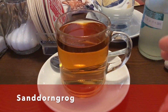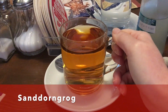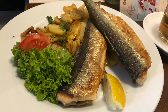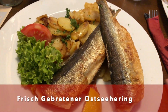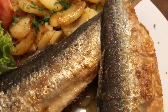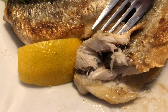If you don't know what a grog is, it's actually a warm water with rum and sugar. And this one had additionally sea buckthorn. Finally, I found on the menu fried herring with fried potatoes and some salad. I need to tell you that the fish was very moist and tender. It had a lot of fish bones, so it kept me very busy, and my plate was actually a mess, but I enjoyed it a lot.